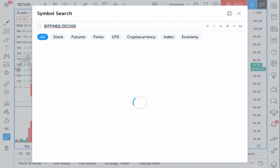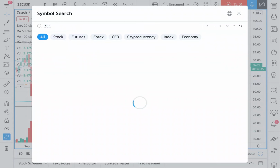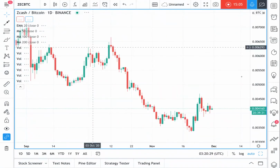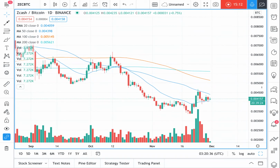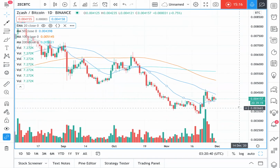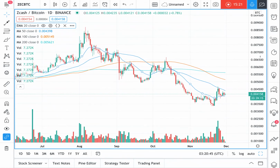What about Zcash? Bitcoin, the interesting one. Whether to bet on Zcash or Bitcoin. I think there's a bottom. It hit a bottom recently. Yeah, it looks like it's turned a corner. Zcash Bitcoin, because it's got above this 20. That's important. The 20 on all charts is an important number.